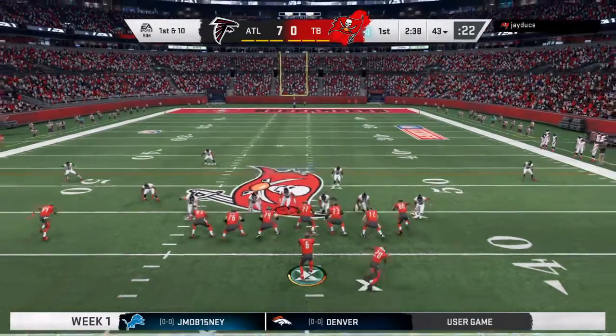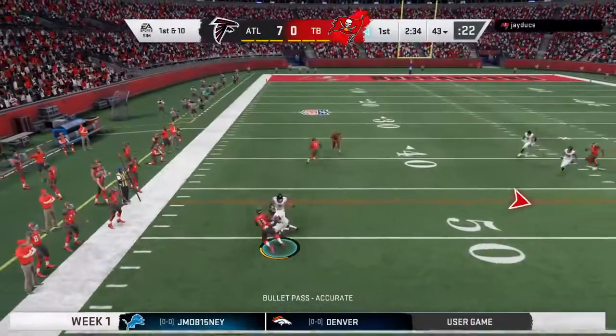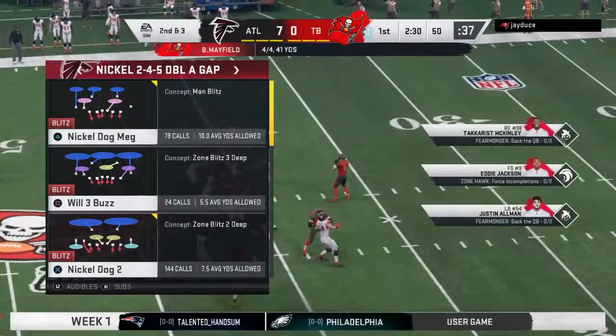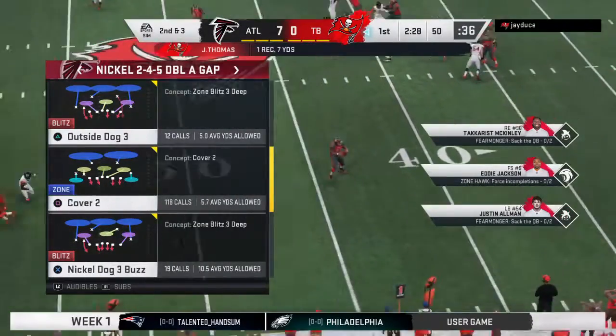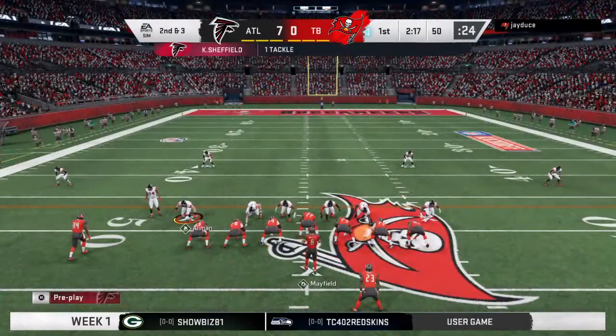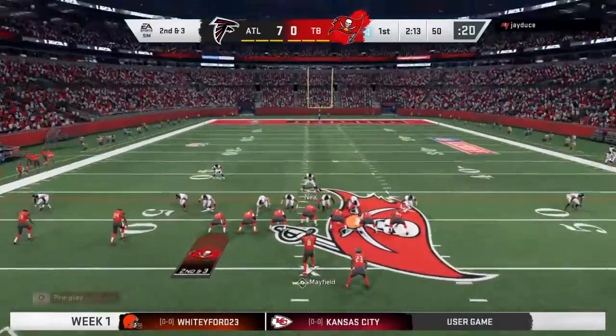Here we go. A first down throw from Mayfield. He gets it to Thomas, and he'll get it out to midfield. Looks like they'll spot it right in midfield at the 50. 7 yards, the pickup on the pitch and catch. Able to get 7 on that first down pass play. 2nd and 3.